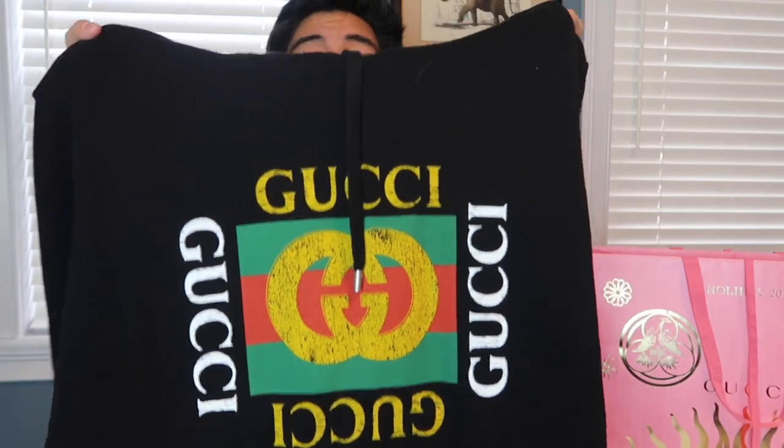But this is the oversized cotton Gucci logo sweater in black. I do know they have it in an off-white cream color, but here it is. Just look how amazing it looks.